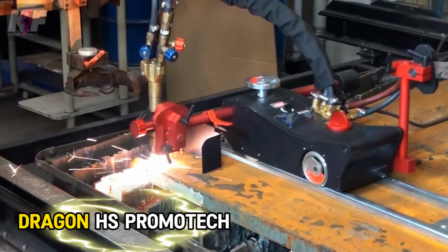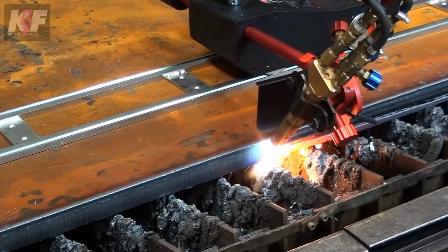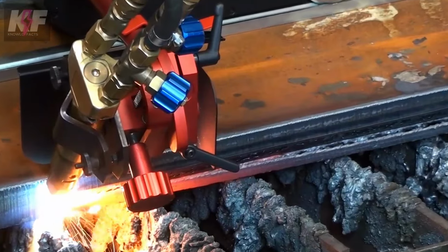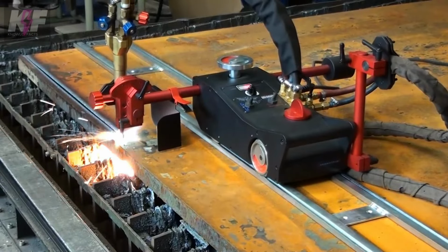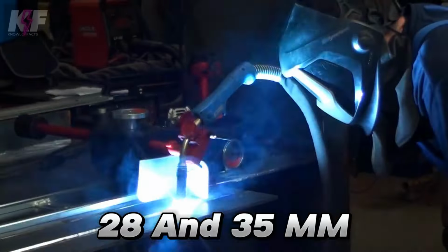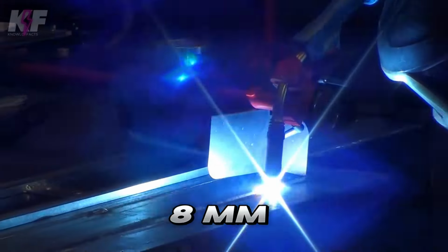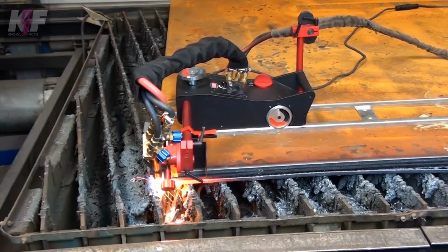The Dragon HS by Promotech is a powerful and efficient cutting carriage, designed to handle precise steel cutting with oxy-fuel or plasma torches. It features a robust 20-watt power output and operates horizontally, accommodating torch diameters between 28 and 35 millimeter. With a ground clearance of 8 millimeter and a ground speed of up to 150 centimeter per minute, this machine ensures smooth and accurate cuts.